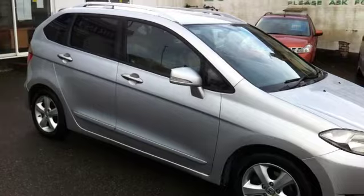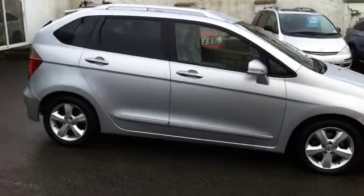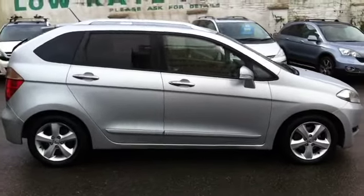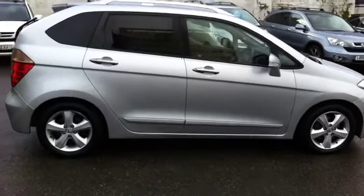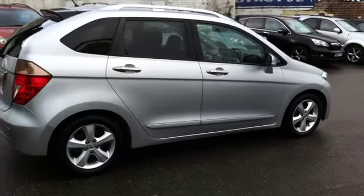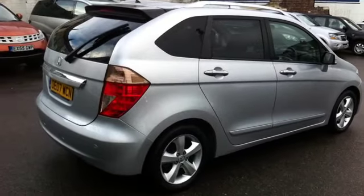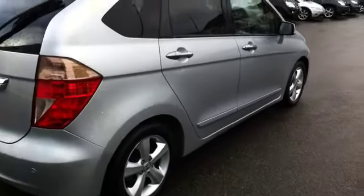These Hondas, they are 6 seats. They work with 3 seats across the front, 3 across the back, much like the Fiat Multiplas used to do. But obviously, being a Honda, built to a very different standard. They are beautifully made cars. The car's in really lovely condition.